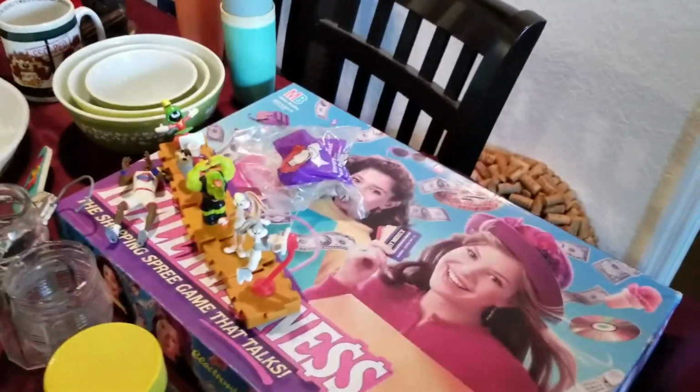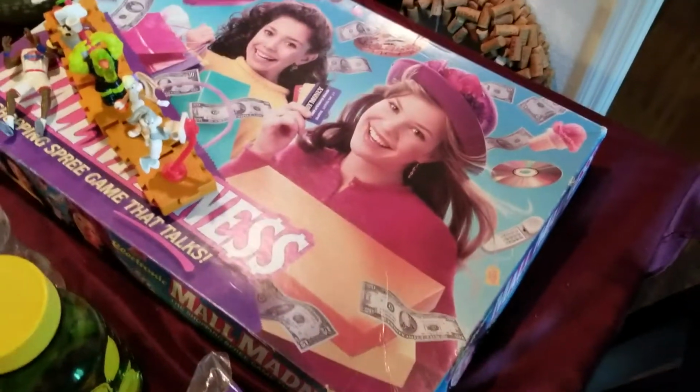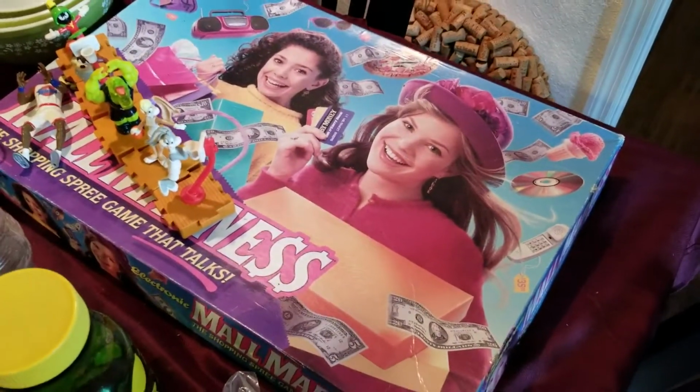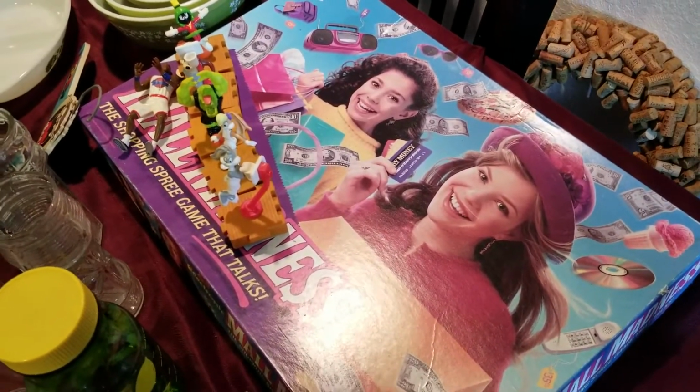And then this is Chrissy's favorite game of all time, Mall Madness. We picked it up a while ago. It is complete for the most part. It's missing one piece, which is fine because they don't make this game anymore, and it's really rare to come across.